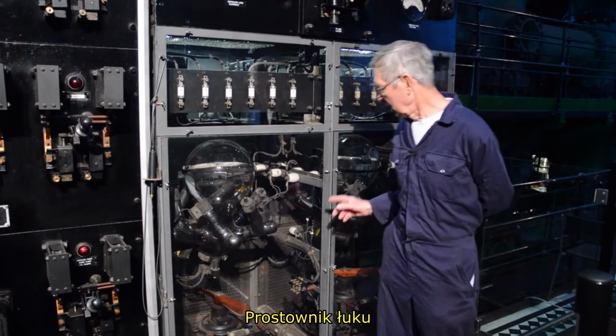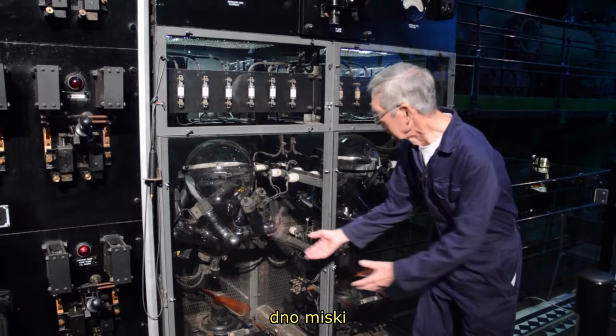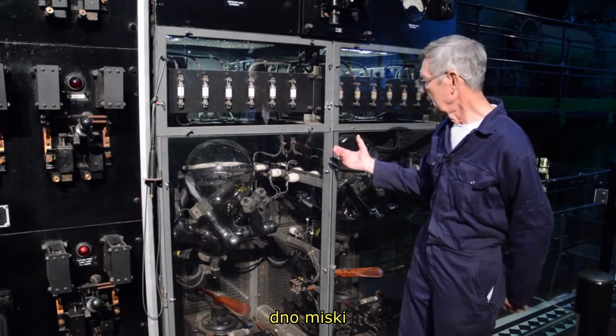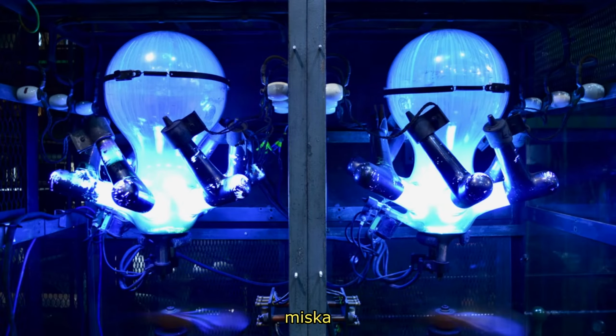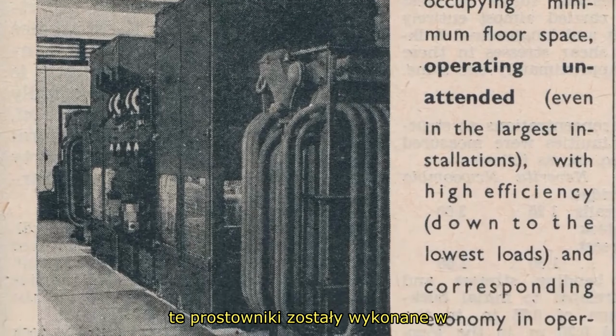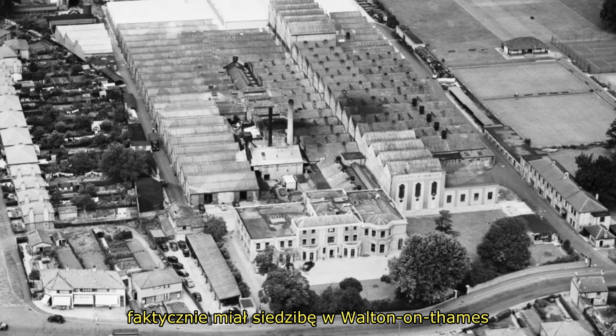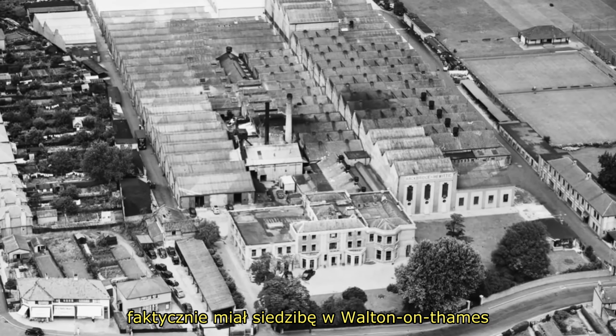These contain a pool of mercury in the bottom of the bowl, which produces a vapor which fills the bowl. Around the periphery are the electrodes, the anodes, which collect the current. These rectifiers were made at the Hackbridge and Hewittic Company, which was actually based in Walton-on-Thames, just a few miles from where we are in this building today.